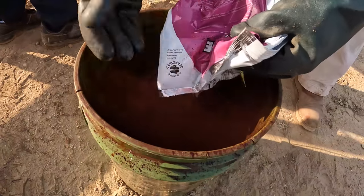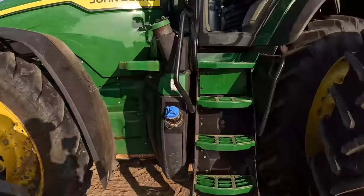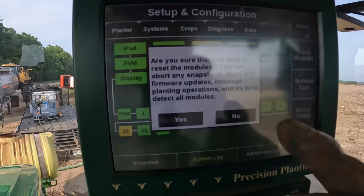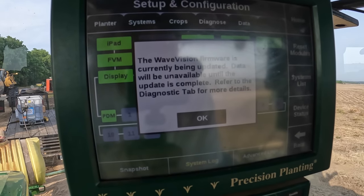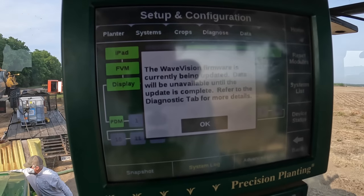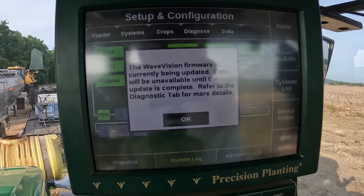This afternoon. All that stuff volatilized. So we'll just go ahead and reset the modules. Yes, I want to reset them. The Wave Vision firmware is currently being updated. Data will be unavailable until the update is complete. Refer to the diagnostic tab. Oh boy. Well, I hope I didn't mess it up, but we'll see. It's doing some kind of firmware update.